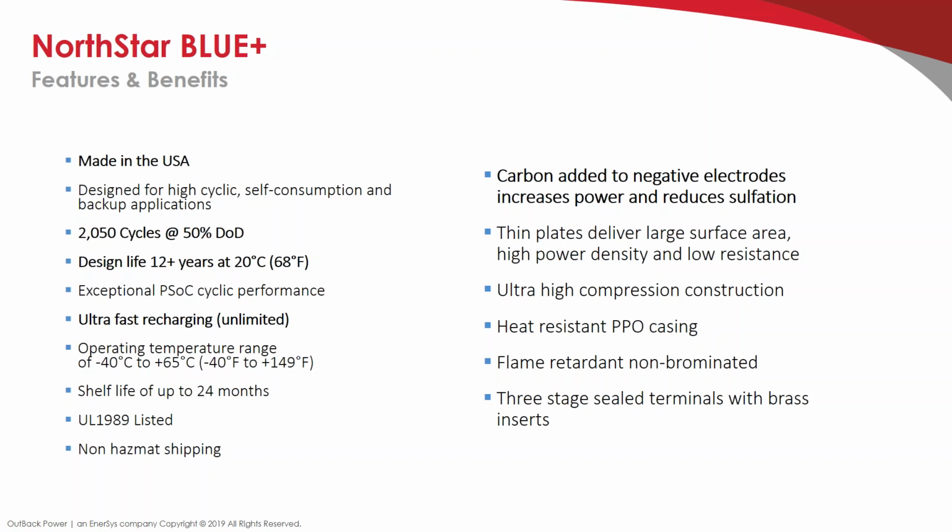That also makes availability a little bit quicker, as far as getting them from the plant to where they need to go. Already touched on 2,050 cycles, again, about 6 years worth of daily cycling if cycled once per day. The design life is 12 plus years at standard conditions, of course. So they're long lasting batteries as well. I've already touched on the ultra fast recharging with unlimited amperage. So, can be charged super fast, which is important if you happen to have a situation where the battery needs to be cycled more than once a day.